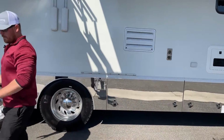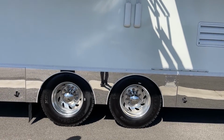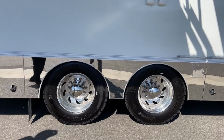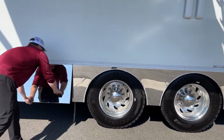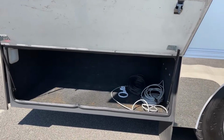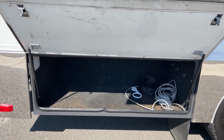Tires. So the previous owner actually put these tires on. So the date codes on them are 2020. They're about 2 years old, but they are Michelin tires. He didn't go cheap and put some off-brand. Really just shows that pride of ownership. Down below, more storage compartment, which is going to wrap up the passenger side.